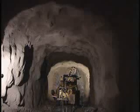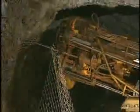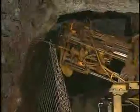But there are places in the world where the rock conditions are much poorer. To reinforce these kinds of loose rock, you must use steel screens. Normally a very tough and dangerous job which requires a number of men and is time-consuming. Not anymore.